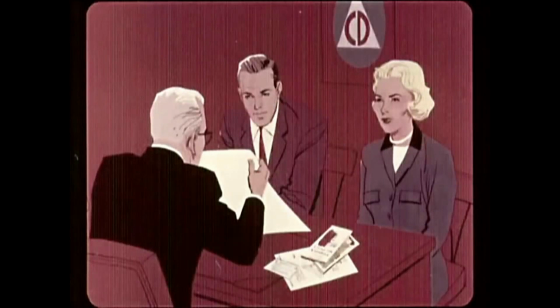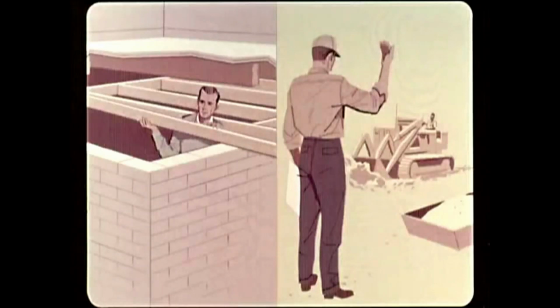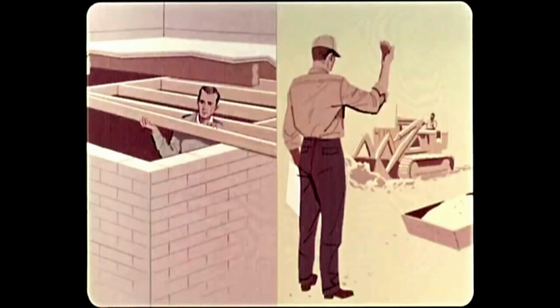Get started right away at protecting your family from fallout. Plans for approved shelters are available from your civil defense officials. Some of the shelters you can build yourself. The more elaborate models can be undertaken by a contractor. Let us look at 5 shelters developed by the Office of Civil and Defense Mobilization, any one of which will provide good fallout protection for your family.